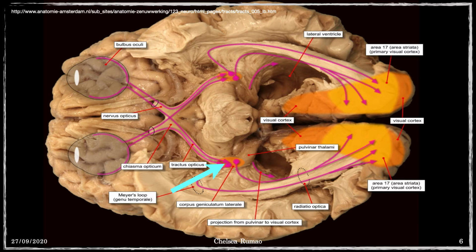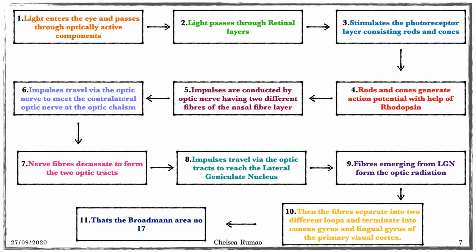The two optic tracts pass posteriorly by axon synapses into the layers of the lateral geniculate nucleus of the diencephalon. The fibers emerging from the lateral geniculate nucleus form the optic radiation, which is fan-shaped. They are then separated into two loops and they terminate in the cuneus gyrus and the lingual gyrus of the primary visual cortex, which is shown here in the image in yellow color. This area is also known as Brodmann area 17. Perception of sight ultimately derives from processing within these and the adjacent areas of the brain. Here is a flow sheet of the complete optic pathway.